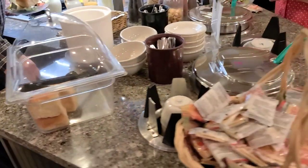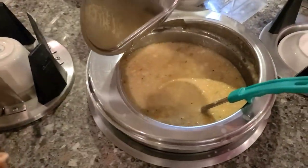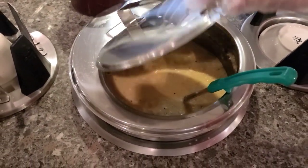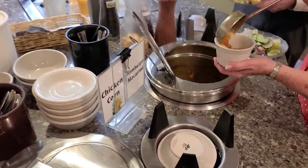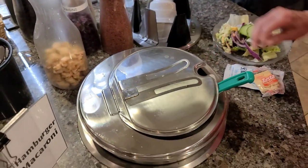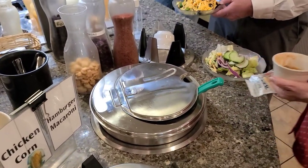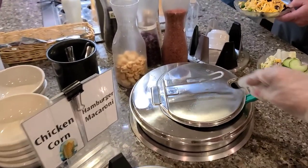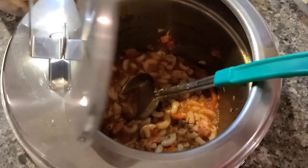Let's go over to the other side. So it has some rolls there. Chicken noodles. Chicken corn chowder. And what's that? Hamburger macaroni. That looks good. It does look good. Smells good. Take a look at it. Hamburger macaroni. Well, that does look good in there.